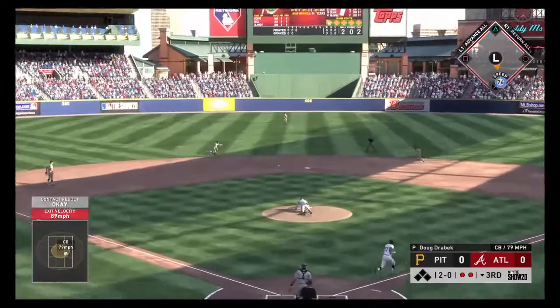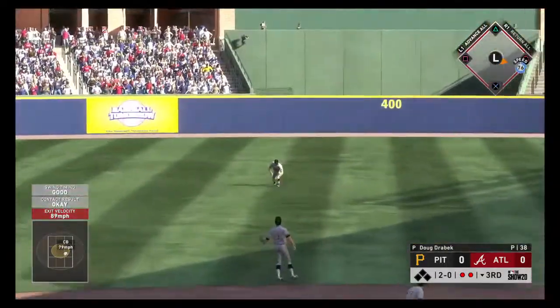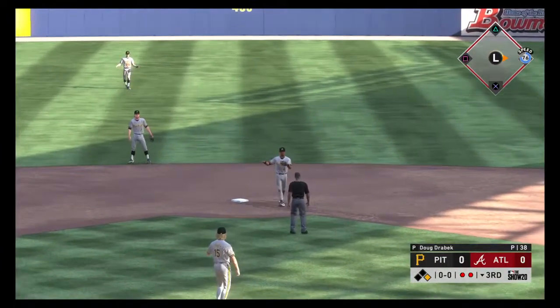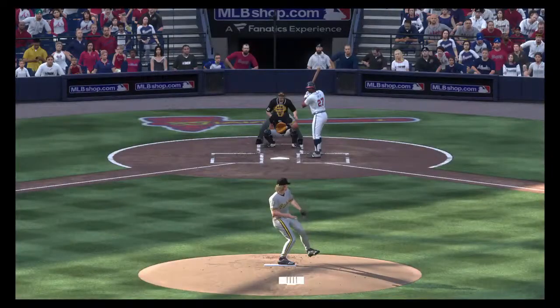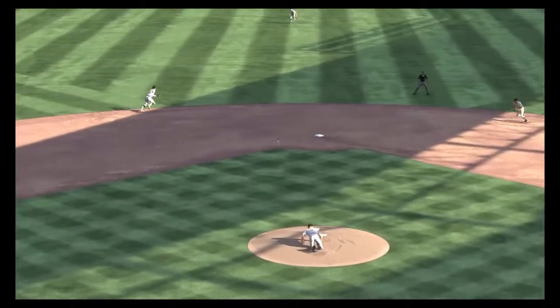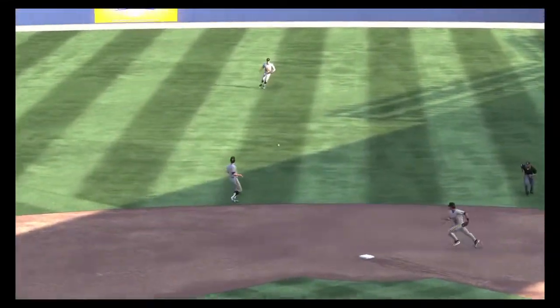Hit back up the middle. And that finds its way through for a base hit. There's a hard hit ground ball. Pitcher not able to get a glove on it. Hard single up the middle. Yeah, watch your lips right there, Dad. Sent it back right where it came from.